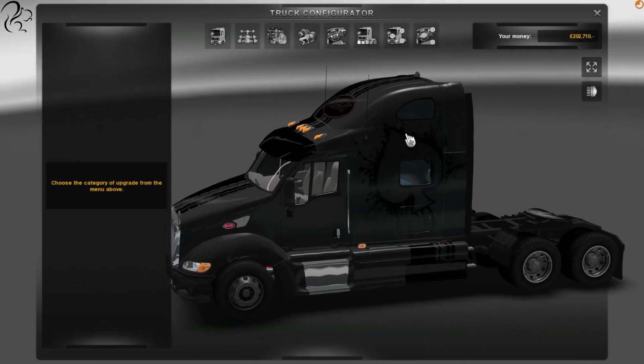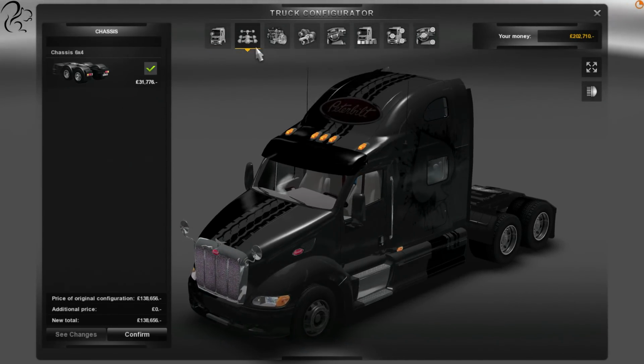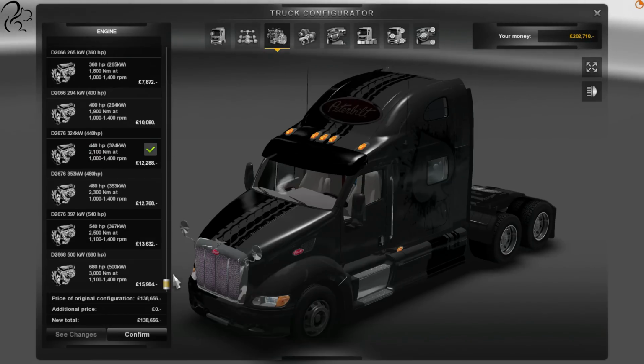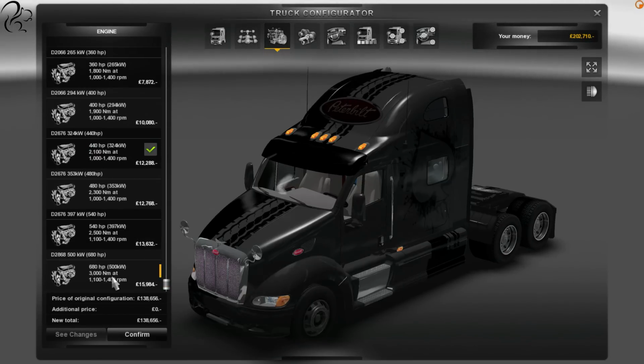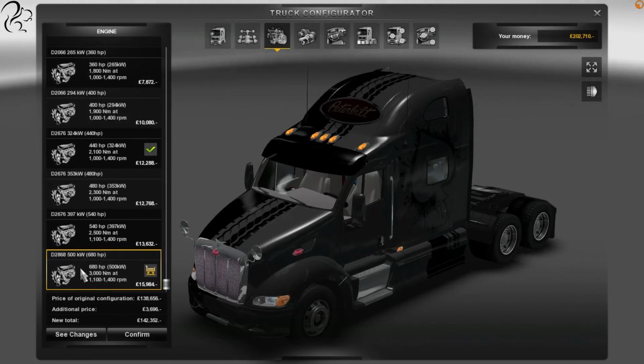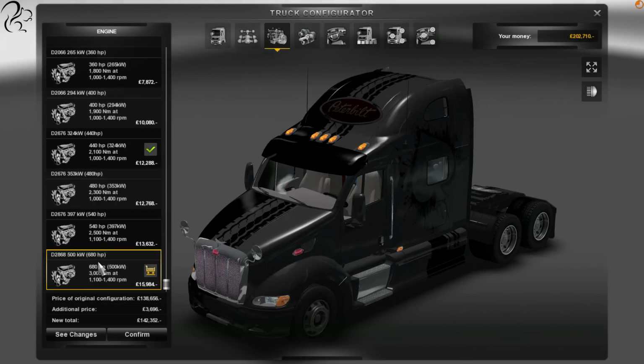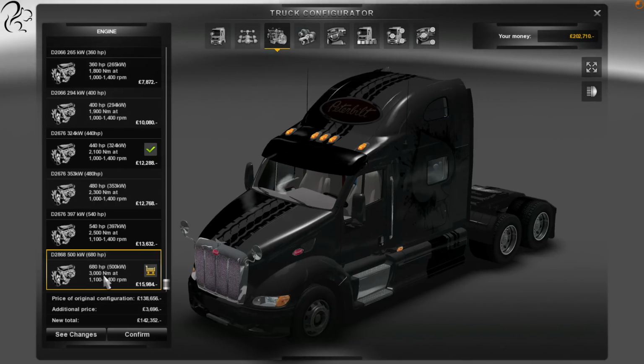You may be wondering why there's this strange spade symbol. I shall show you in a second. We have no upgrades here. We do have an engine upgrade, so we can go down to a 680. 680 brake, 3000 Newton meters. Not as big as the Kenworth K100 that I was driving last time, but more than the Kenworth W900 that I drove. Should be plenty of power.